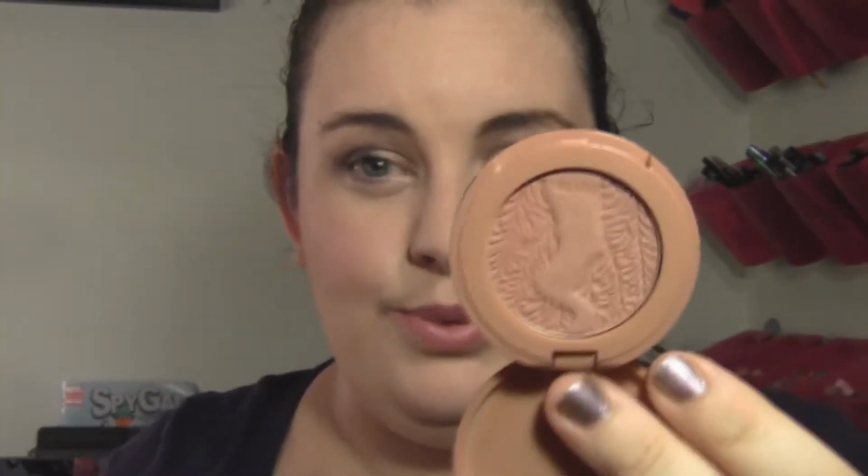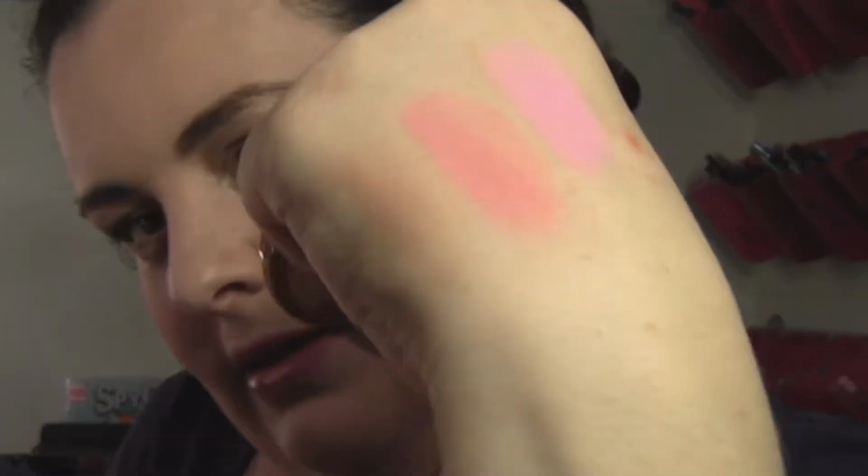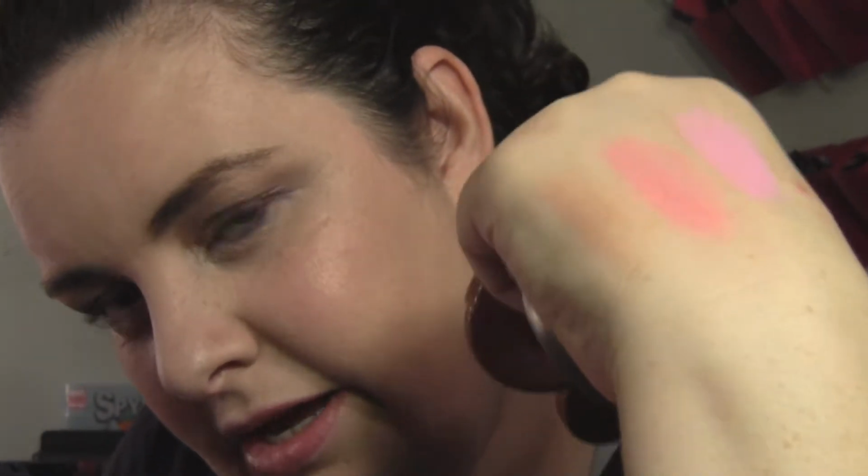The last shade in that 4-piece blush set is this brown shade. This is called Stellar, and this is the one I was telling you about. It's a little bit like a bronzer, but I think some people could pull this off as a blush color. That's it right there on the side. It's definitely an orangey brown, so some people could definitely wear this as a blush. So those are the 4 colors that come in the Fantastic Foursome Blush Enthusiast Kit.